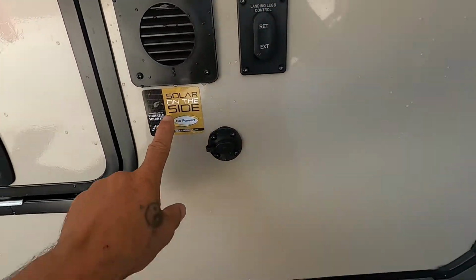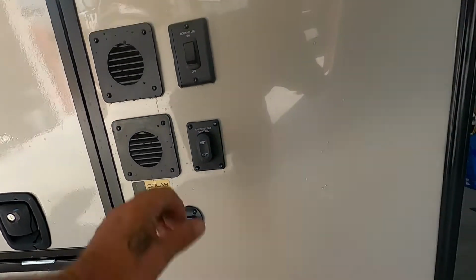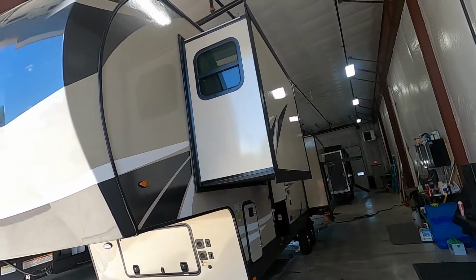You also prep for solar. You can plug in a solar panel right here and that'll trickle charge your batteries. That about covers everything on the outside. Let's go take a look inside your unit.